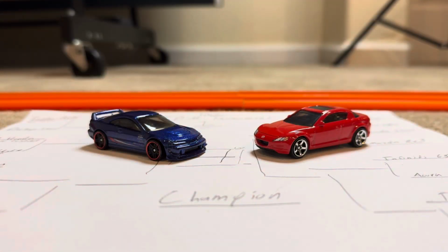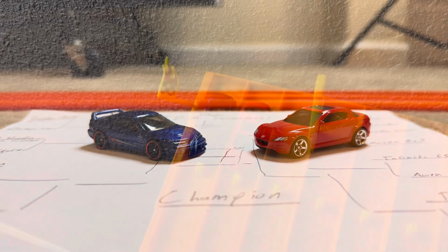We just saw a red Mazda win its quarterfinals matchup. That was the RX-7. You now see its little brother, the RX-8, ready to do the same thing. Standing in its way, the Acura Integra GSR. One of these two cars will represent 2000's JDM in the semifinals.